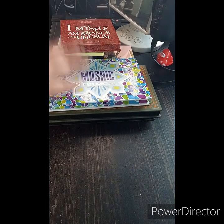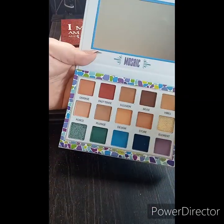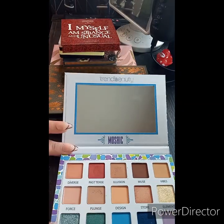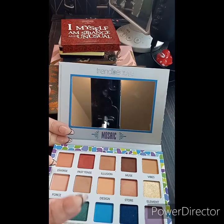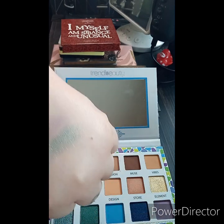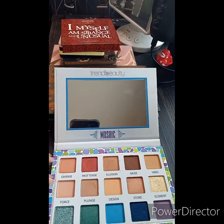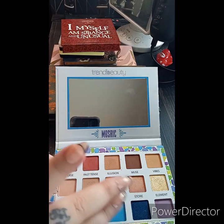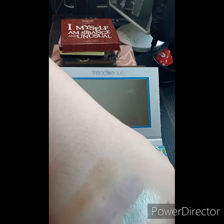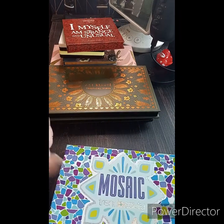A possibly. This is from Trend Beauty. This is the Mosaic palette. I got this in an Ipsy or BoxyCharm. And I gotta tell you, all I've done is swatch it. And it does swatch very pretty. Like for a lilac, and that's a beautiful blue. But we have 2 rows of neutrals and then this row of colors. And I just don't think that even though this swatch is pretty, that I need to keep this palette. So I'm going to go ahead and declutter this one.